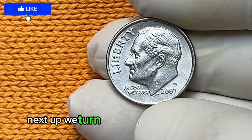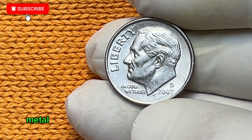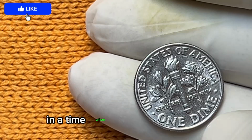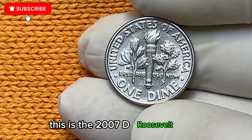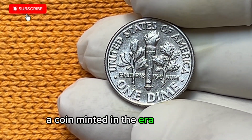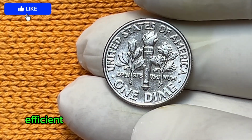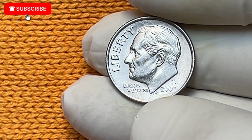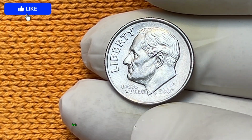Next up, we turn our attention to a coin that proves value doesn't always come from age, metal, or error. Sometimes, it comes from near perfection in a time when perfection is nearly impossible. This is the 2007 Roosevelt Dime, a coin minted in the era of modern technology, where coin production is fast, efficient, and rarely leaves room for anything remarkable. And yet, here we are, talking about a dime that looks ordinary to the naked eye, but is anything but.